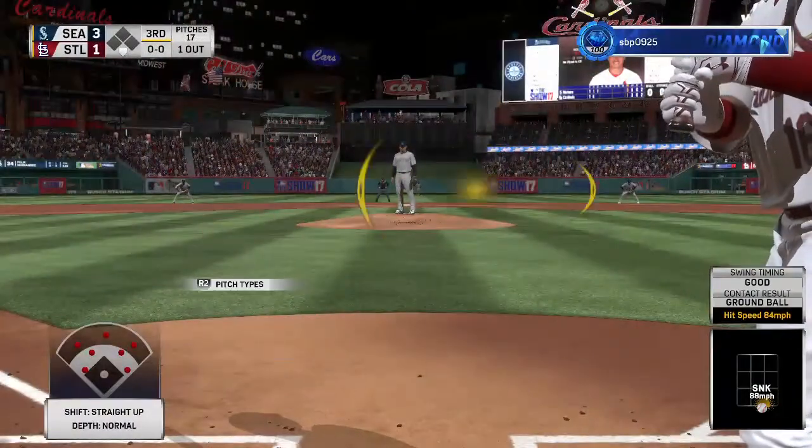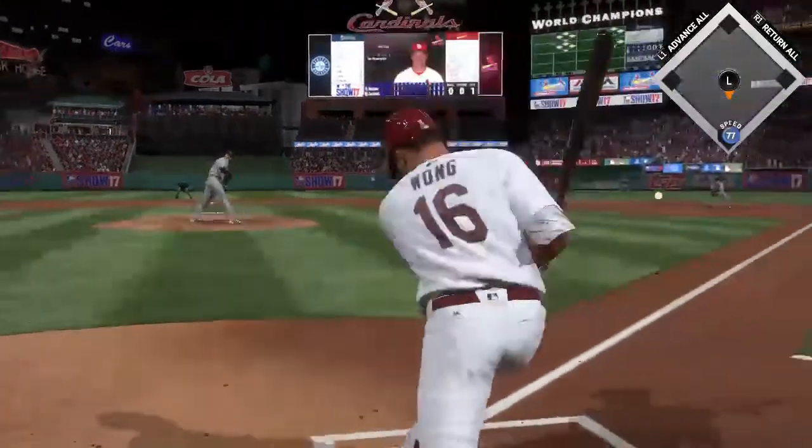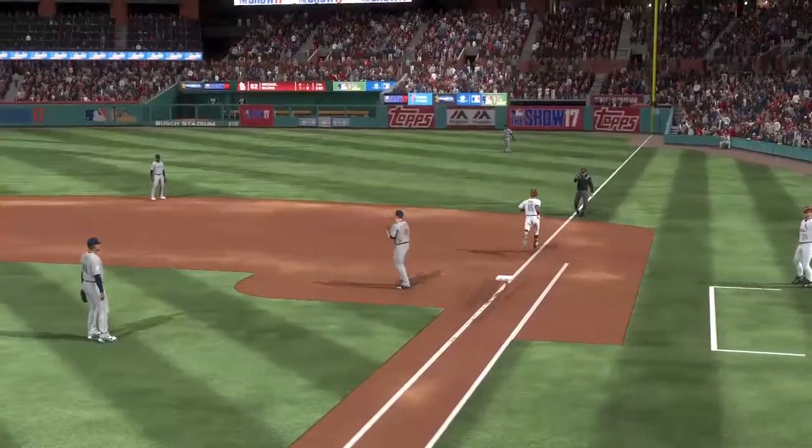Leadoff man retired for the second baseman, Colton Wong. Down the first baseline, Seager has it. The tag, and he is out.